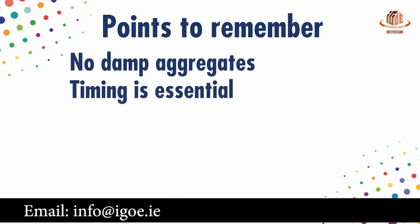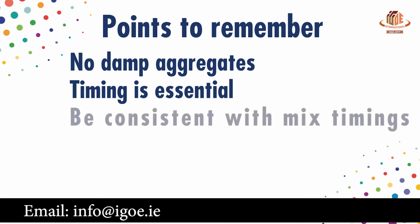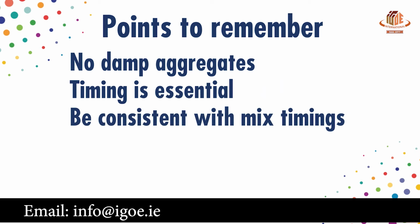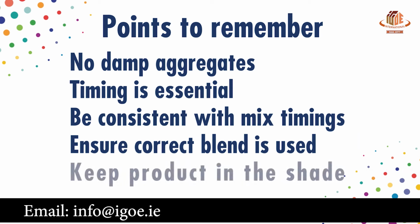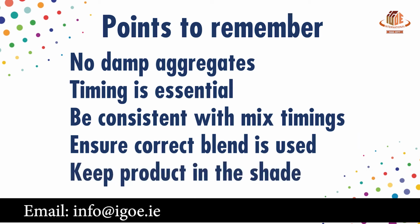Insufficient mixing time in the mixer can lead to uncoated material. Each mix must be mixed for exactly the same amount of time to avoid variations in color. For each batch, make sure the correct blend of aggregates is used. Keep aggregates in the shade if necessary. If they heat up, they will decrease the curing time of the resin. Laying a resin-bound surface on tarmac on a hot day will also decrease the curing time of the resin. Start the job early if it looks like it's going to be hot.